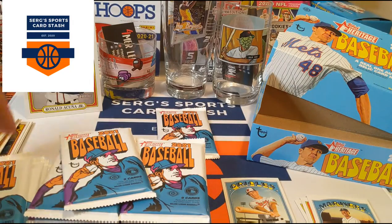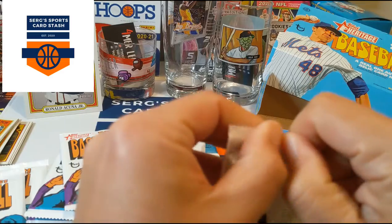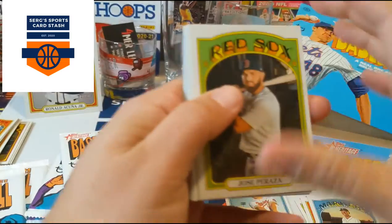All right. Keeping the ball moving here. Nine cards in every pack. We're looking for the relic and some of the rookies. Or not the relic. We're looking for the auto.